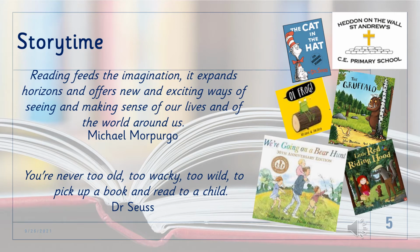Why do you think the bear is sad? What do you think will happen next? Model how to use new or story vocabulary in other contexts. For example, look at that rain. It looks like little diamonds sparkling on the window pane.